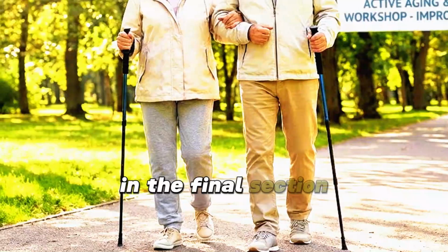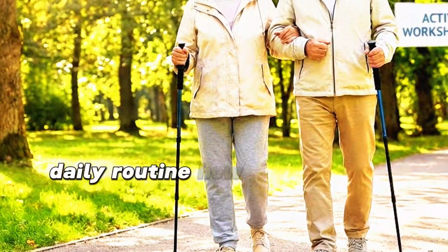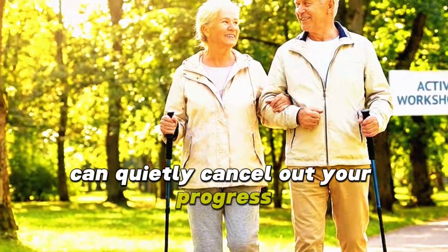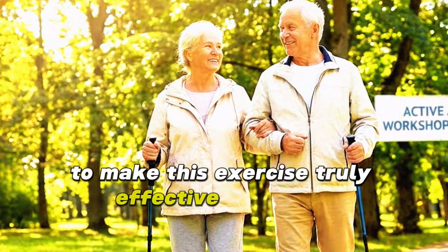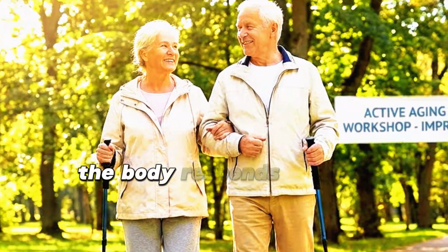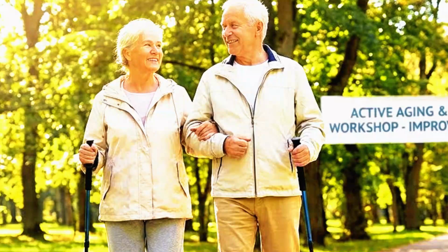In the final section, I'll show you how to build this exercise into a simple daily routine, how to combine it with smart habits that protect circulation, and which common mistakes can quietly cancel out your progress if you're not aware of them. To make this exercise truly effective long-term, it must become part of a daily rhythm rather than something done randomly. The body responds best to regular signals, especially when it comes to circulation.